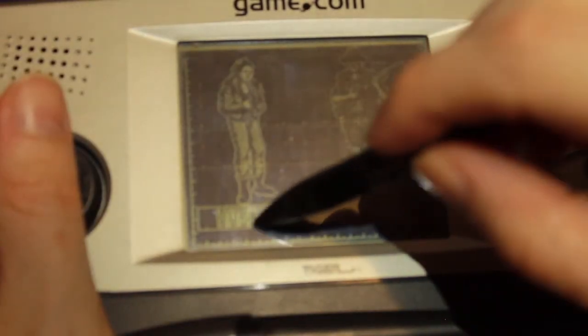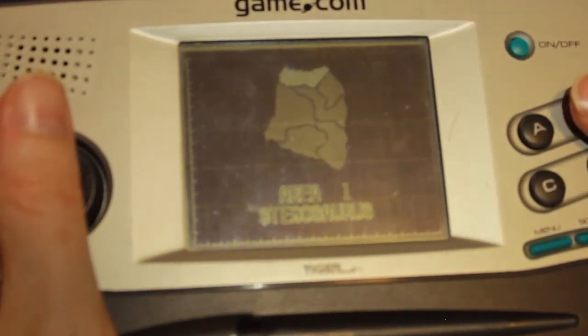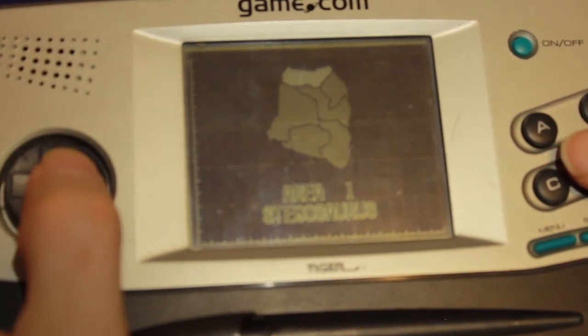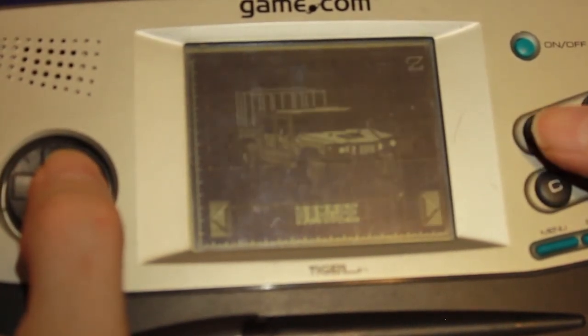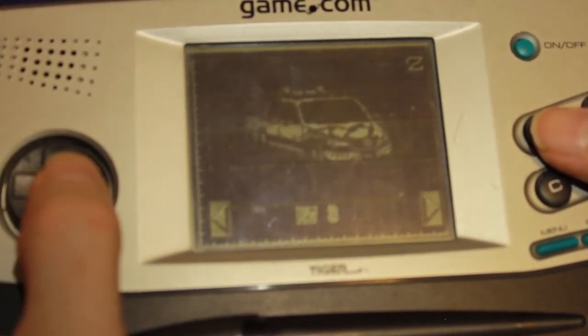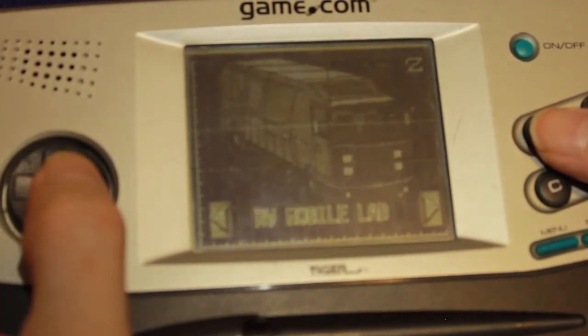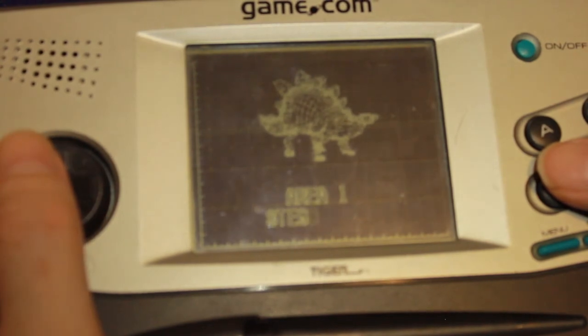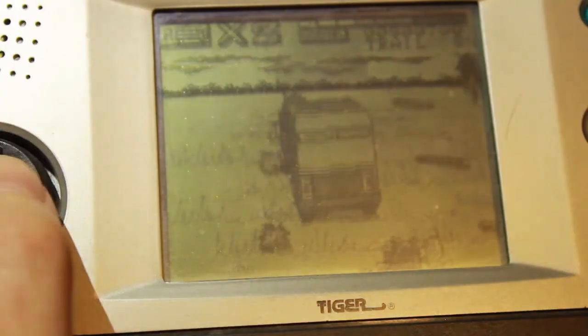Let's start with Hardeen. Ooh, and so the first area is Stegosaurus, my favorite dinosaur. This has to be interesting now. So, there's 2 games in this. The first is a driving stage. We can be the Humvee, a mobile lab, an RV, or motorcycle. Let's go with the really unnatural mobile lab in a place full of dinosaurs.